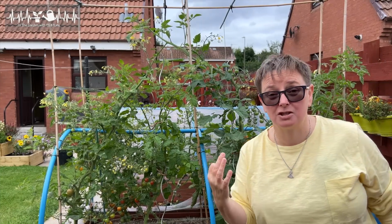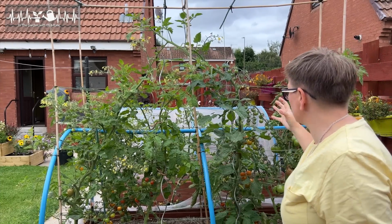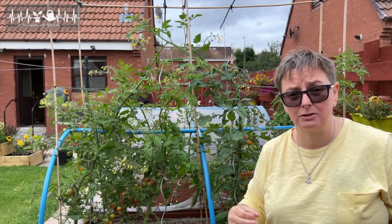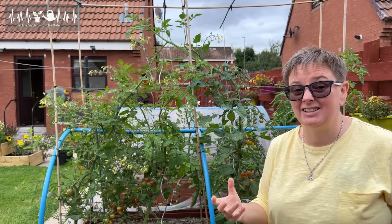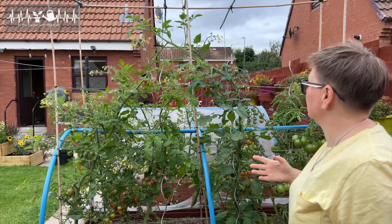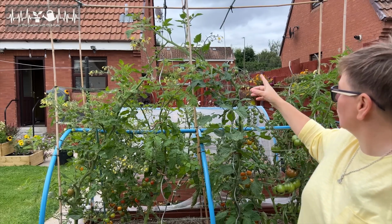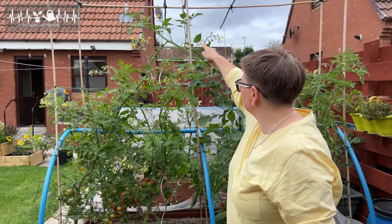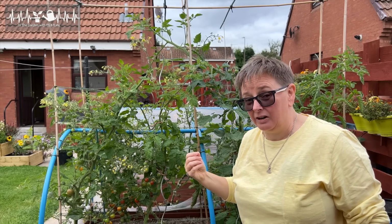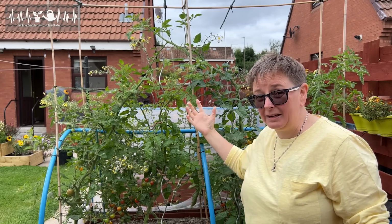Now what I have to ask myself is, how many of these trusses will this plant be able to turn into proper sized tomatoes and ripen in, say, the next month? Because as you can see, the plant goes all the way up and there are more trusses of flowers forming. Realistically then, are they going to be able to produce all of those tomatoes?